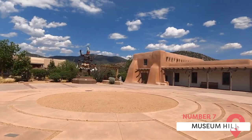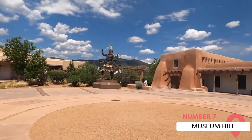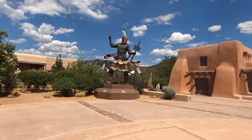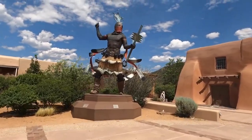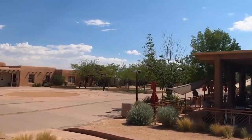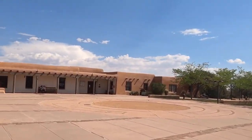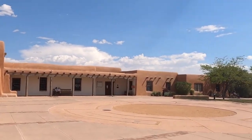Museum Hill. Santa Fe is the oldest state capital in the U.S., so it's no surprise that history and culture are respected here, and nowhere is that more clear than at Museum Hill. Built around a sculpture garden, Museum Hill is a complex of four museums and a botanical garden, which are all worth paying a visit. First, in no particular order, is the Museum of Spanish Colonial Art, featuring the bright and iconic colors with bold designs this style is known for.